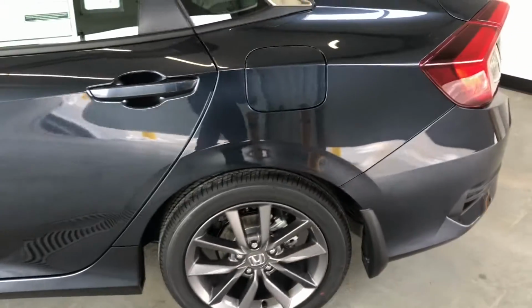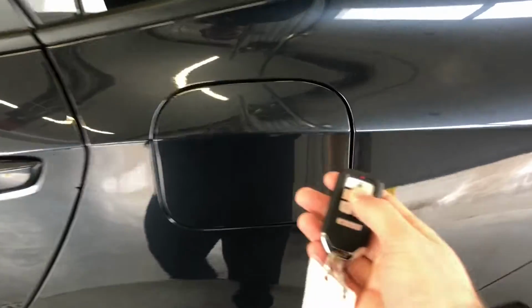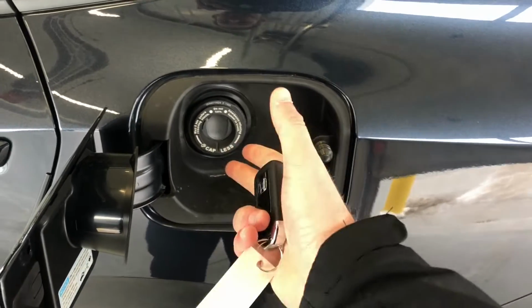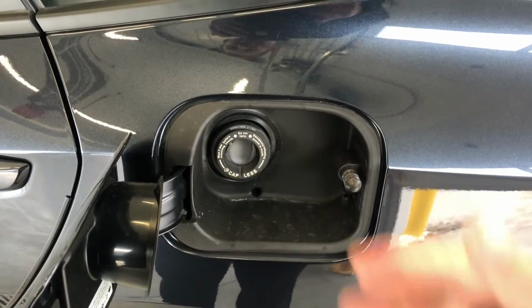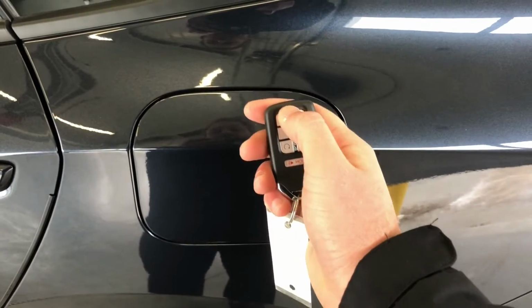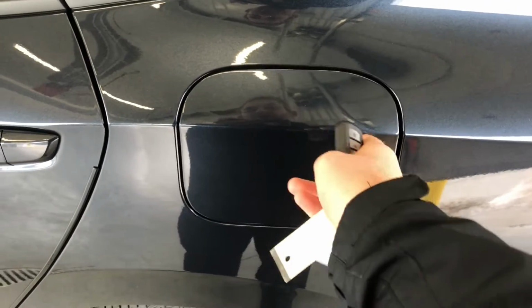We're also going to have the capless gas tank. So when the car is unlocked, you come up to the gas tank, push that right in, boom, there it is. No longer a $2 cap to argue, debate with. It's a simple slide and go, living the dream. Now once the car is locked, this is locked, no one can get in and out of that.